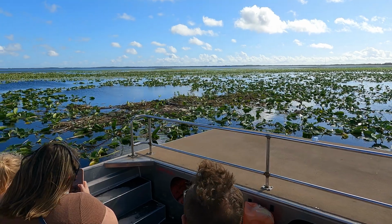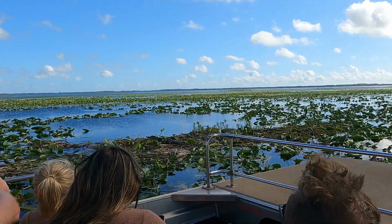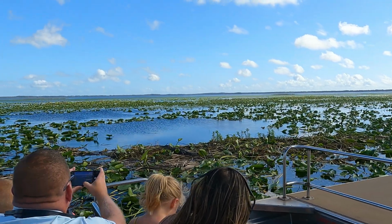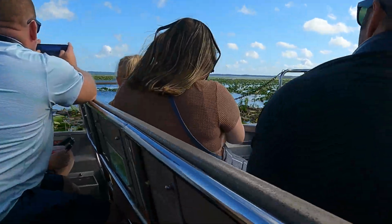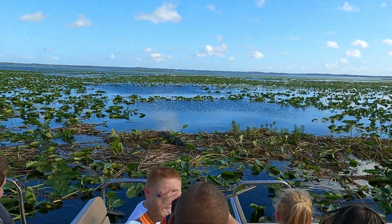They only eat about once a month in the wild, so they don't eat very often at all. They can go a whole year without eating anything. It's kind of wild.